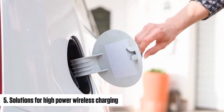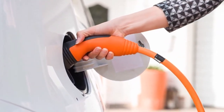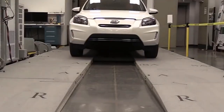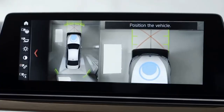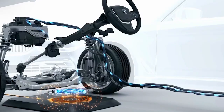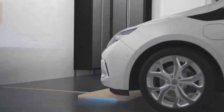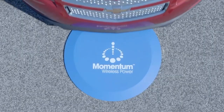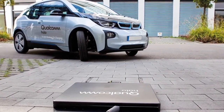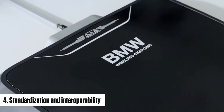Number 5. Solutions for high-power wireless charging. Who is most likely to benefit from the advancements in high-power wireless charging structures? In order to satisfy the requirements of larger vehicles and to shorten the amount of time required for charging, high-power wireless charging systems are currently being developed. InductEV, for instance, has developed a system that is capable of sending high-power electricity to buses in a matter of seconds. Furthermore, each minute of charging can achieve an additional 3 miles of range. The reduction of downtime and the improvement of operational efficiency as a result of such improvements are especially helpful for public transportation systems.